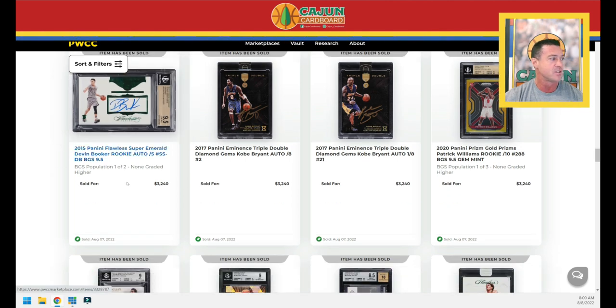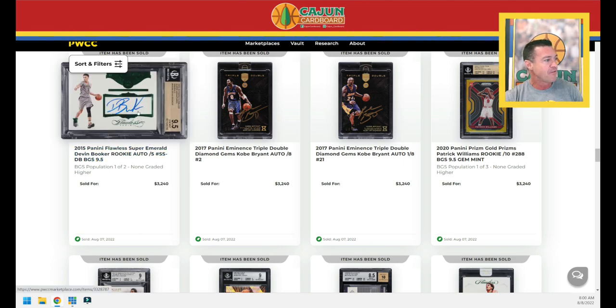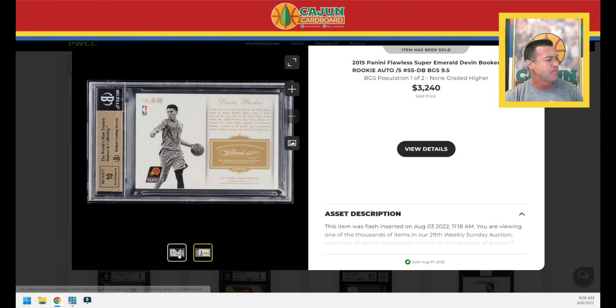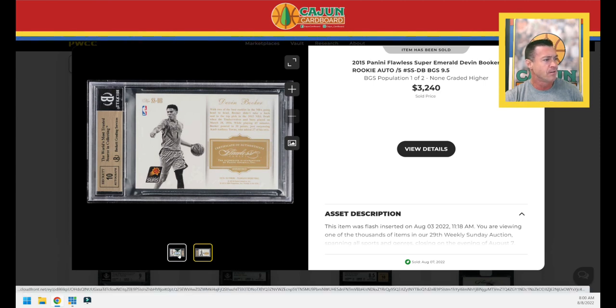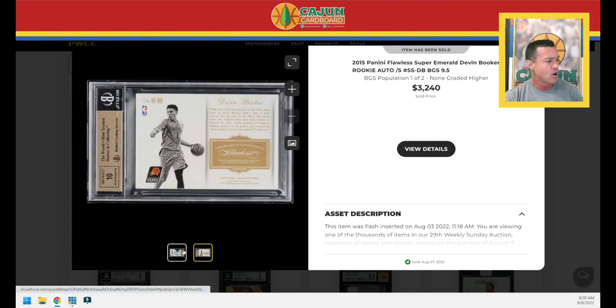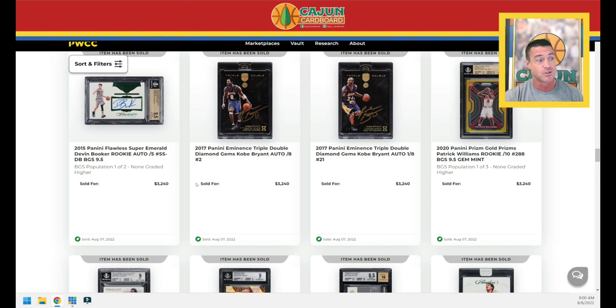Another Booker. This is his 2015 Flawless Super Emerald. It is numbered to 5. It's a BGS 9.5 with no subs. Does it have subs on the back? It's got an autograph grade, but no subs. So one of those weird ones where I don't know why they chose no subs. That just seems odd to me, but they did get the autograph grade and it got a 10, which also seems odd to me because it goes outside the autograph box. Again, I don't know a damn thing about autographs. I can't figure it out. It seems like there's no rhyme or reason.